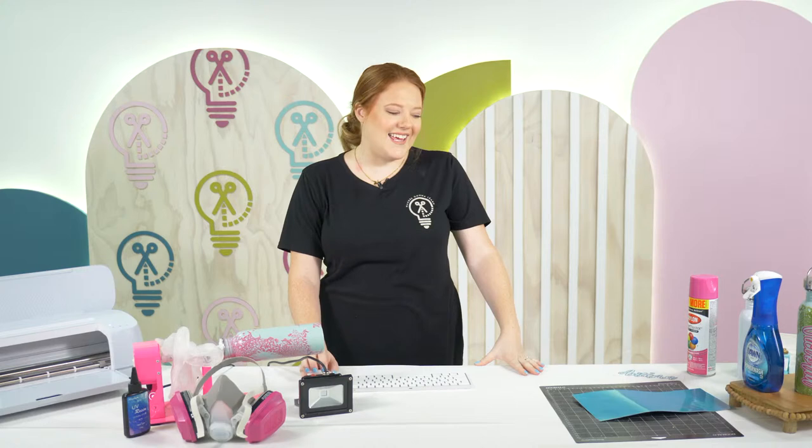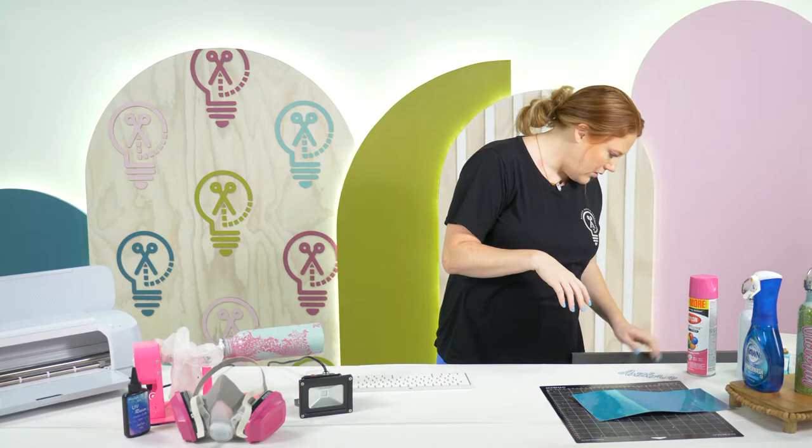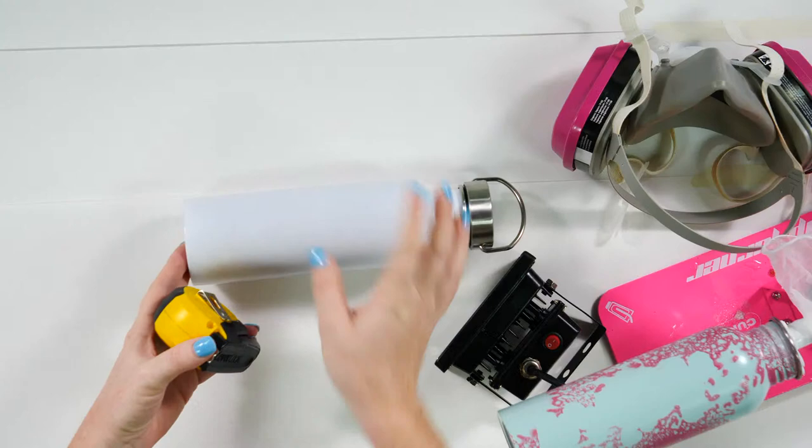Okay, so before we get started, let's go ahead and measure our bottle. We just want to measure where we want to put our words. Y'all see this okay?